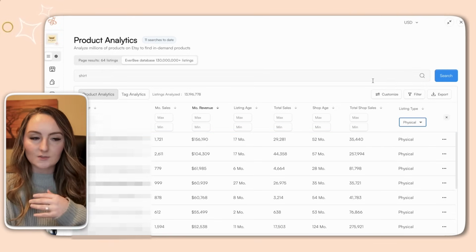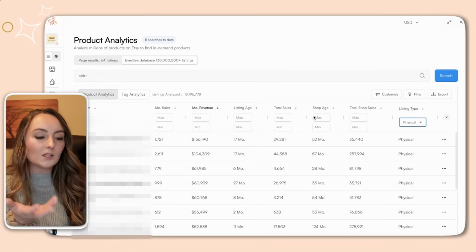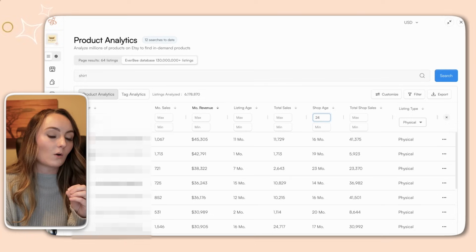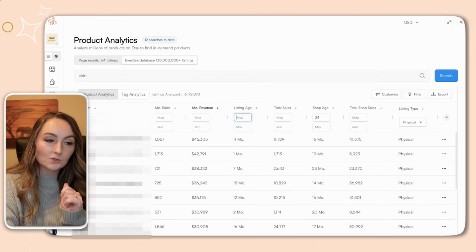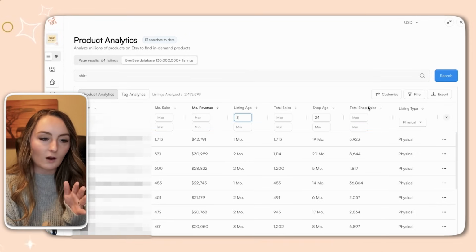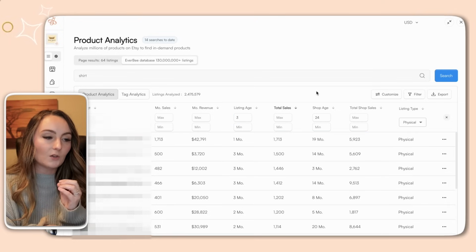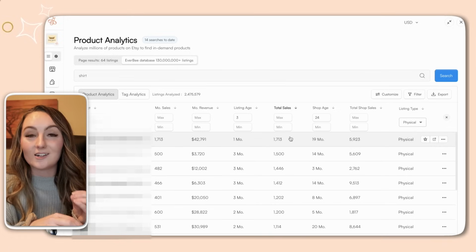There's a lot of digital items for sale. But then we can even sort further. We can say, I want only stores that are less than 24 months old. Or we can sort by listings that are only 3 months old. Now, I kind of custom made my filters. You can customize which ones are where. And then if we sort by which listings have the most sales, you can see that this listing right here is 1 month old. The store is only 19 months old, and it has sold 1,700 times.